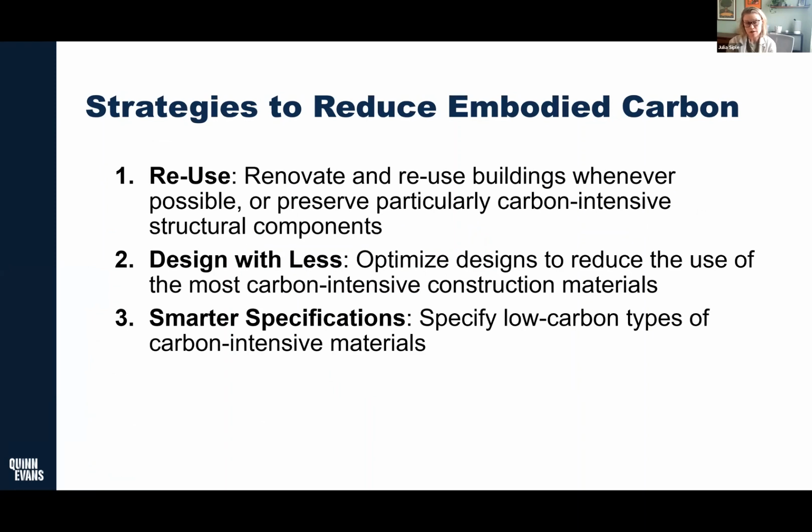So for our grant, stepping back, we wanted to look at 3 different strategies to reduce embodied carbon. We wanted to quantify the value of reusing and renovating our existing building. We wanted to think about designing with less. From the standpoint of that below grade structure, we worked with someone to think about 2 different ways we might be able to design that structure below grade. With that quantity of steel and concrete, that shift could amount to a useful savings.